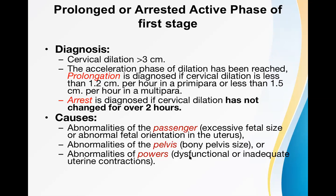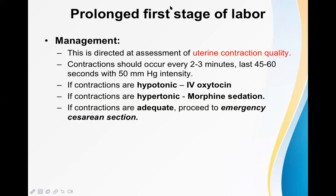Abnormalities of the power. Now, power is uterine contraction. If it is dysfunctional or inadequate, then also there will be prolonged or arrested active phase. Now, let's move on. Let's talk about how to manage this type of situation. Regarding the management, this is directed at assessment of uterine contraction quality first, whether it is hypotonic or hypertonic. That's the first thing. Second, what is the duration? Duration is really important regarding the uterine contraction.